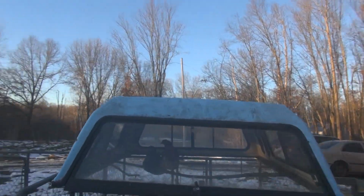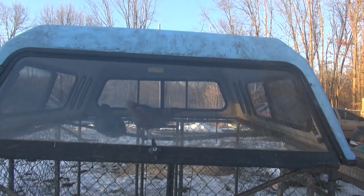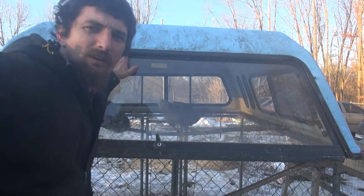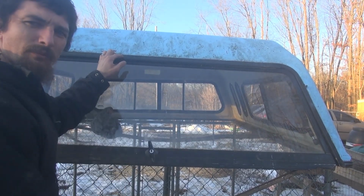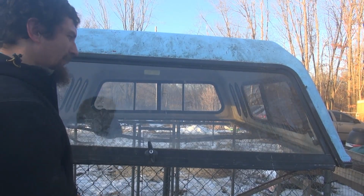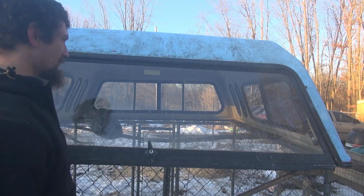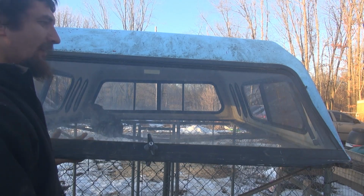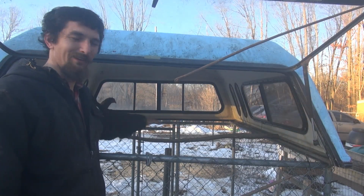And this thing has some serious potential. So a little bit more construction in here. Maybe take some of my plywood I got laying around and put a little floor here, kind of across the top of the kennel here. I can open it up and have my nesting boxes right here.